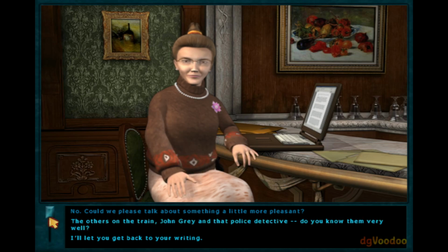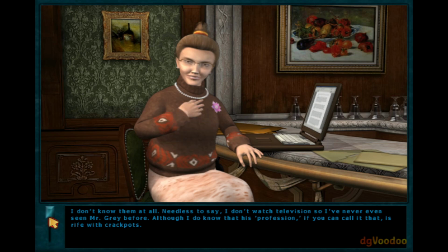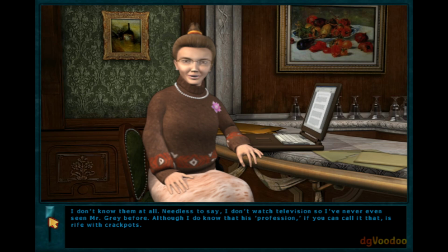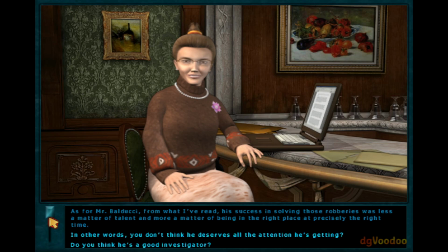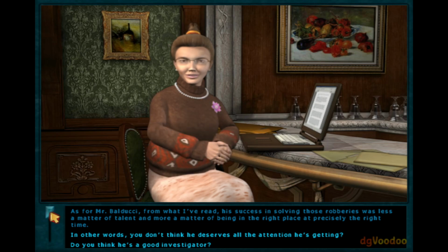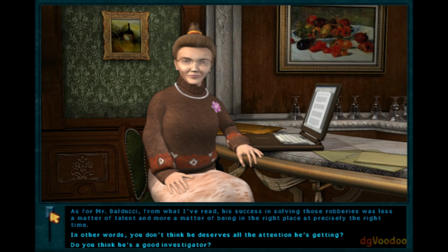The others on the train, John Gray and that police detective, do you know them very well? I don't know them at all. Needless to say, I don't watch television, so I've never even seen Mr. Gray before. Although I do know that his profession, if you can call it that, is rife with crackpots. As for Mr. Balducci, from what I've read, his success in solving those robberies was less a matter of talent and more a matter of being in the right place at precisely the right time.